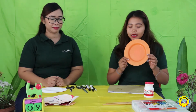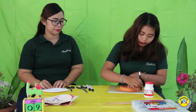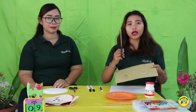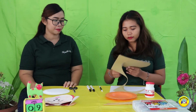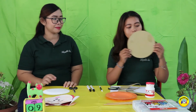Okay, now let's start. If you want to use the hard paper like this, you need to draw a circle. You can use the plate like this and then start to draw. Okay, kids, now let's cut this circle by following the shape with this scissor. Remember, you have to be careful using this scissor, and you need your mom and daddy's help. Okay, now let's cut. Cut like this until the shape is like a circle.